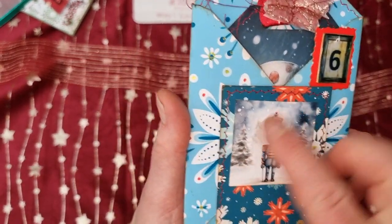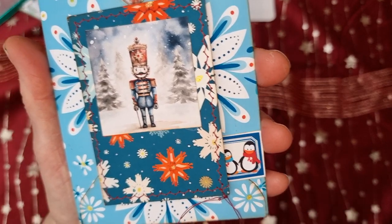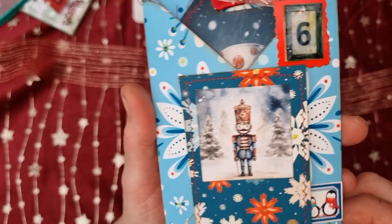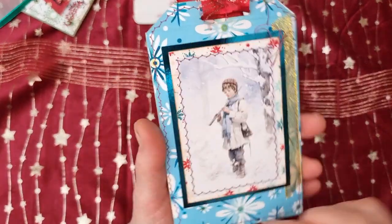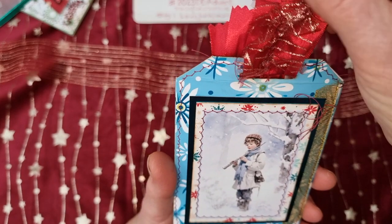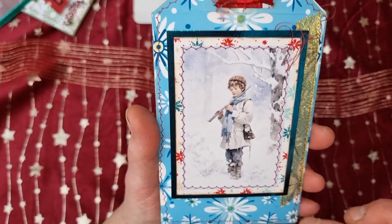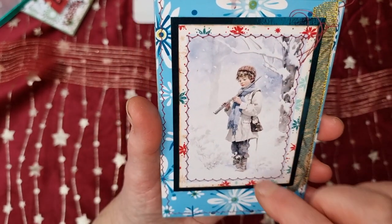And here is this nutcracker. And I used a little label with two penguins just because I love penguins. I also used my glitter pen. Can you see in the middle? That's a bit of glitter. And the other side, again, another ruffle, or what's it called? I don't know the word now. Help me out. And this boy playing the flute.